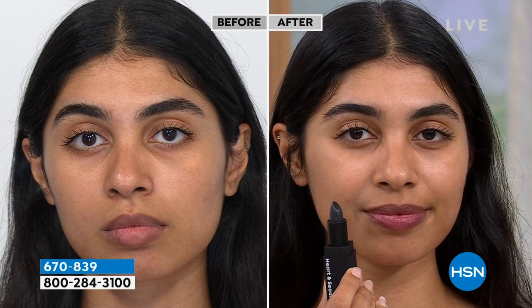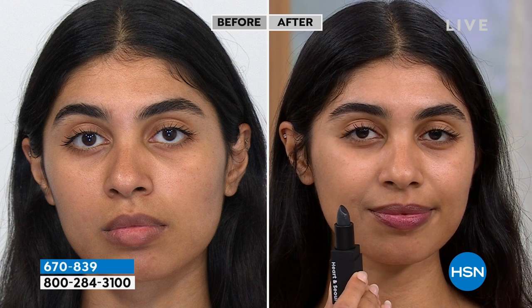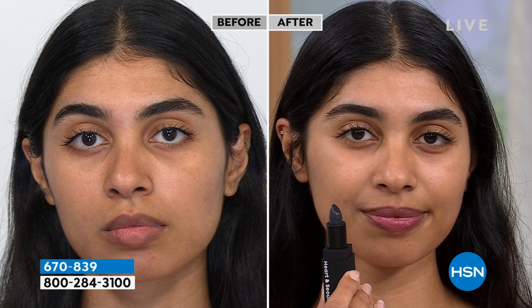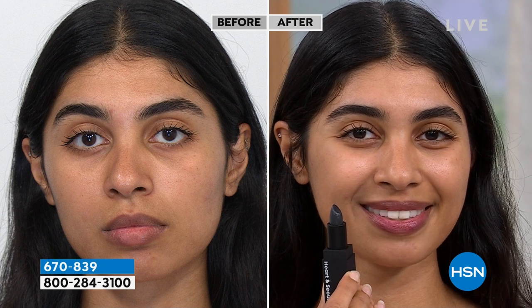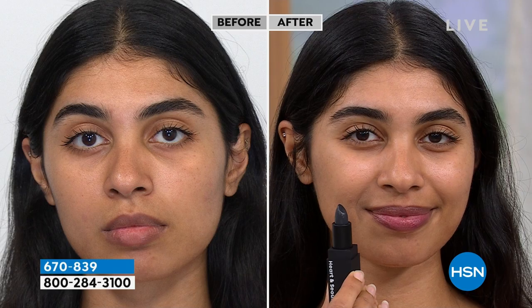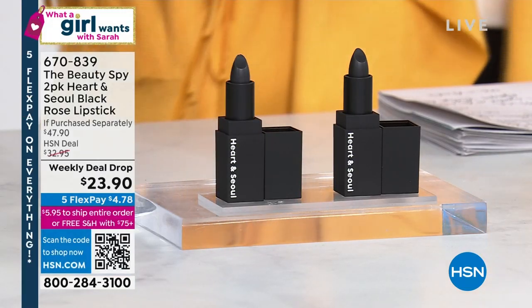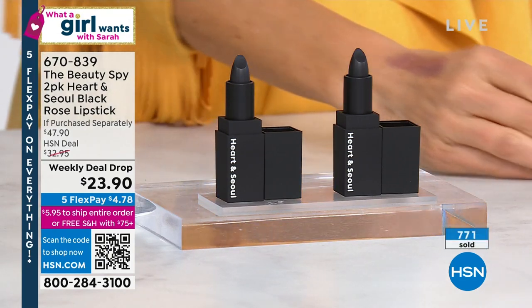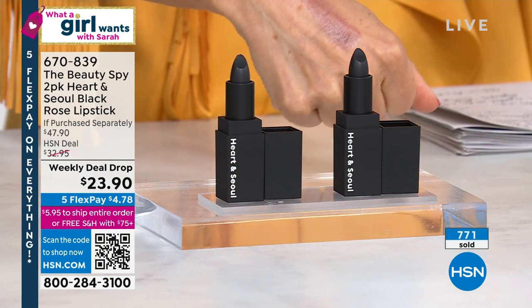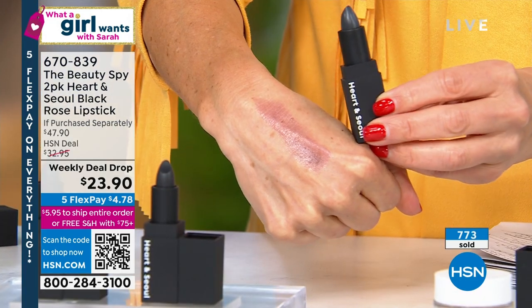So what I love is that your lips still look very natural. They look flushed. They look sort of youthful. They really bring out the natural color of your lips. Yeah, absolutely. If you think about when we're younger and you've got those very berry kissable lips, the cheeks look rosy, that's the color that this really brings out in your lips. But at the heart of this, it's about the incredible benefits that it can give your lips.